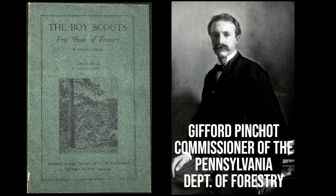I go back to the fact that these were mostly written by subject matter experts. I'll give a perfect example. I found not a Merit Badge pamphlet, but a pamphlet by a gentleman, I can't remember his name, who was in charge of the forestry department for the state of Pennsylvania. He put out a pamphlet for Pennsylvania youth and adults about forestry and about Boy Scouts.